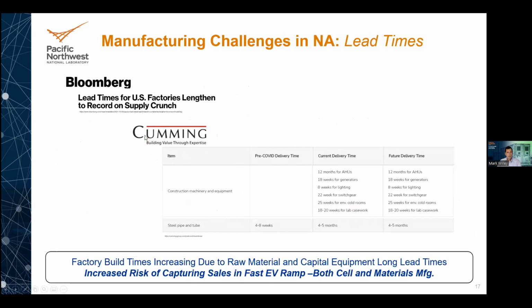I put a couple of postings here showing some current delivery times for these different manufactured goods that go into production facilities. The main point is that even when you place an order, you're going to wait 12 months just for some HVAC equipment, or you're waiting a few months for these different pieces of equipment. These are huge projects, and things have to come in at certain times for you to actually build a facility.